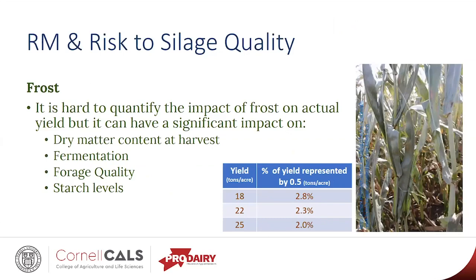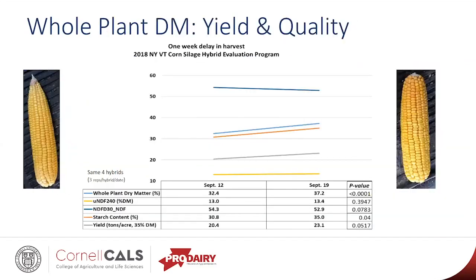And then frost. I didn't really know how to quantify frost, but if we have issues with fermentation or incomplete maturity of the kernels, we're going to give up a lot more yield than what we gained by going with a longer season hybrid.